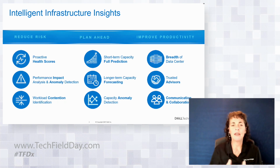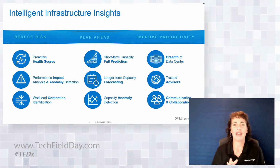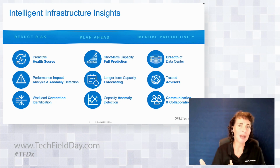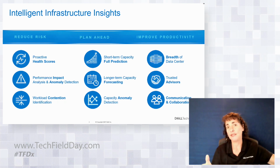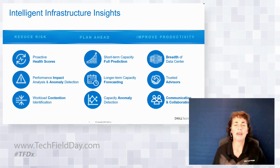The next area is about planning ahead. By now, you've looked ahead in terms of the slides because you all are used to this. So this is all about capacity, and it's both about identifying immediate capacity issues and then being able to chart and trend capacity approaching full and also support longer term capacity forecasting. And then bringing it all home in terms of improving productivity. The whole, work smarter capability.